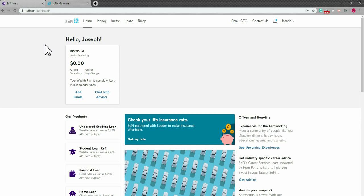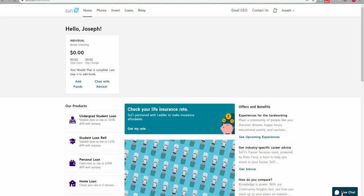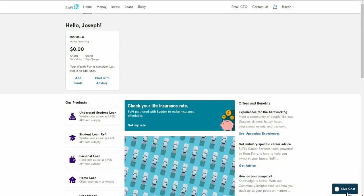Here you can see this is the home screen, which gives you a rundown of your account. And they have this feature up here called Relay. Basically, if you have other accounts within them, you click on that and it shows you everything in one place, like your banking, their money account, their cash account, whatever they call it. If you have that, or if you have a loan, it shows you everything all in one place. But here on the home screen, which is pretty cool, they have right over here in the corner a live chat, so you can actually chat with someone and get some help, instead of having to try to call someone on the phone.